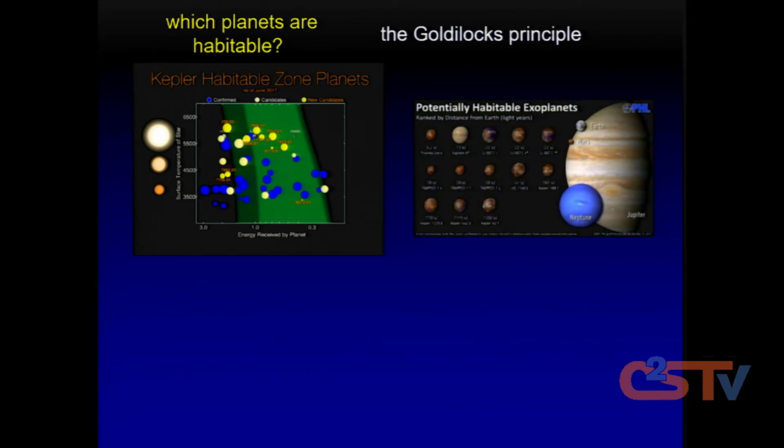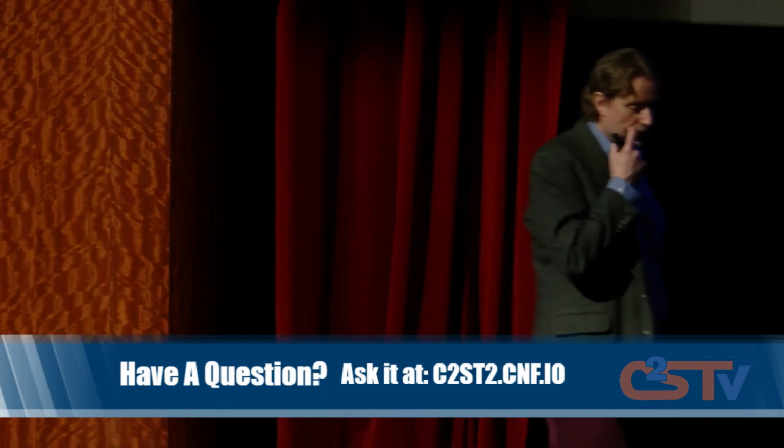And there are now a number of exoplanets which fall into these green areas. This is kind of a cartoonish rendering of all of these planets. We, of course, don't know what they actually look like. But there are a number of habitable planets, or at least potentially habitable planets, which have been discovered over the last decade. Now, the question, of course, is: now we know that there are habitable planets, is there intelligent life out there? This is a question that we want to answer.